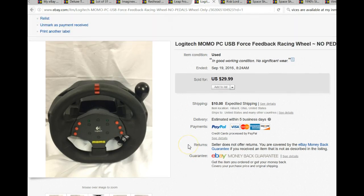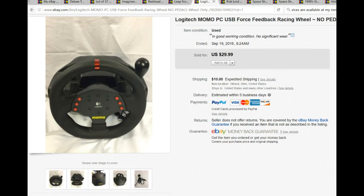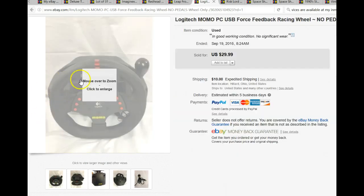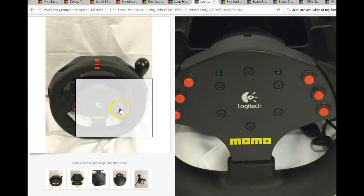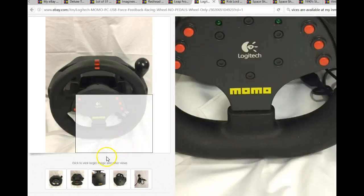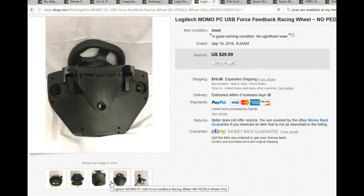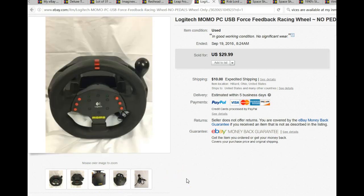All right, this is a Logitech Momo racing wheel that did not include the pedals, so it's just the racing wheel. I try to pick these up whenever I can. They always sell really well. Sometimes there can be a little long tail and it will sit on your shelf for a while, but I picked this up for about $5 and flipped it for $30, so I don't mind if it sits a little while, plus shipping. I mean, that's always a good thing.